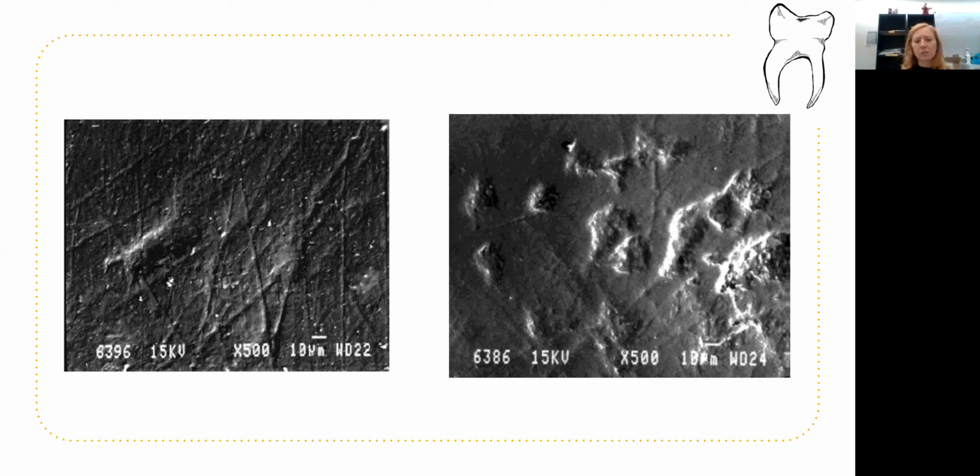And the images on this slide are of 2 dental microwear 2D scans that are taken on a scanning electron microscope. And you and I can tell by looking at these 2 scans that the microwear patterns definitely look different. On the left-hand side, you see a lot more linear features and scratches. And on the right-hand side, you see a lot more of these big, crater-like pit features. So you and I can tell that these are different.